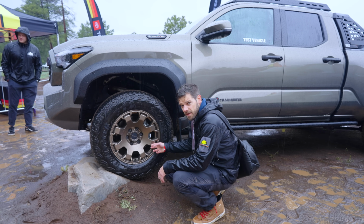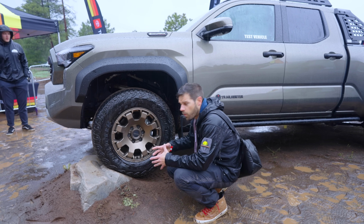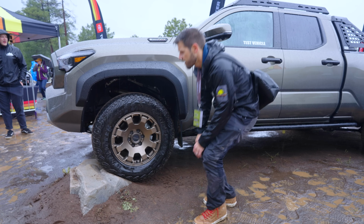This does come with an 18-inch tire, or an 18-inch wheel, which is kind of confusing. You'd think they'd want to put a smaller wheel on the off-road ones, but it is what it is. And this is still a prototype, so some of the stuff is still going to change.